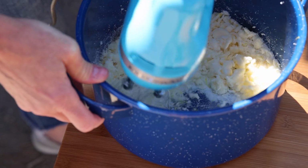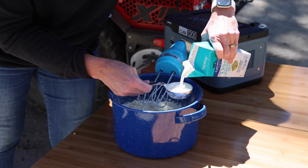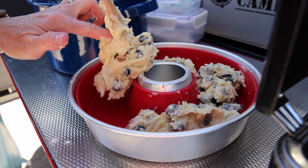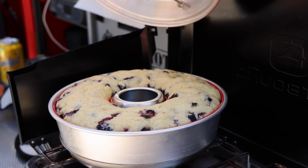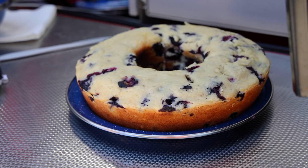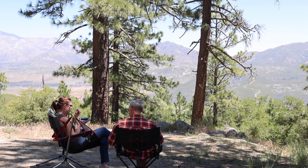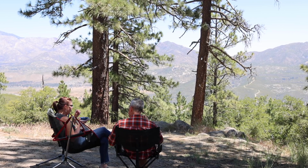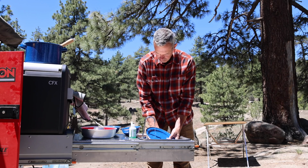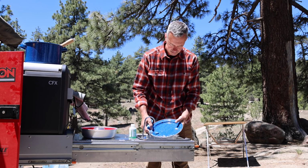And now that she is taking her baking skills from home and bringing them to camp, well, I just might be putting on a few more pounds in the future if I'm not careful. This cake was amazing, and it went perfectly with our coffee and made this spectacular view at camp just a little sweeter. Oh, and after having more blueberry breakfast cake than I really should have had, I once again was on kitchen patrol duty. But it was worth it.